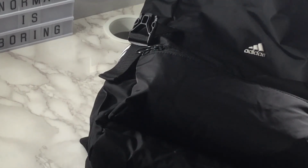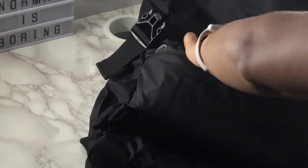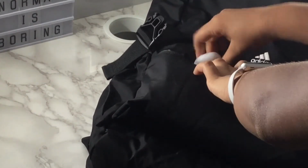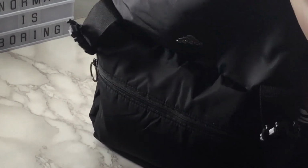Oh, I got an idea. I'm gonna put in a face mask, an extra one, even though I probably will end up using a different one, but you can always be safer than sorry. I will probably end up putting some hand sanitizer in here too. Hand sanitizer. I'll probably put that on after every class. So maybe instead of putting it in here, I'll shove it down here.